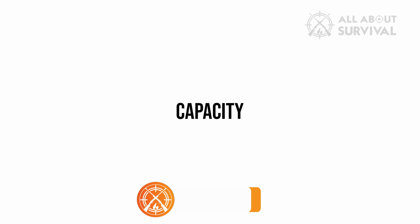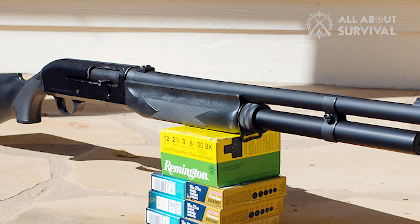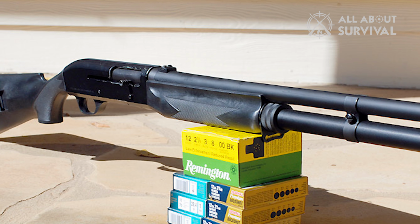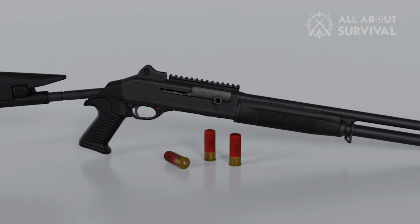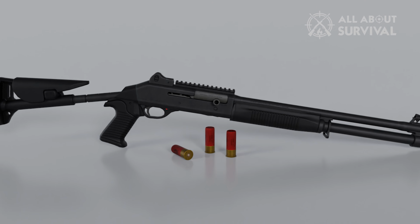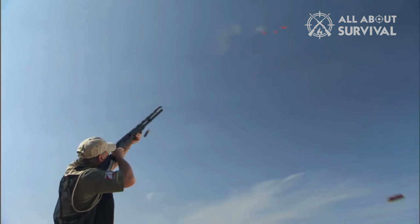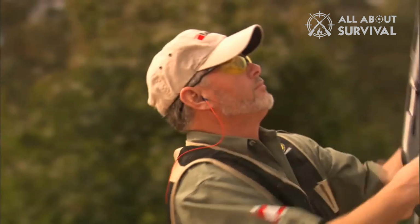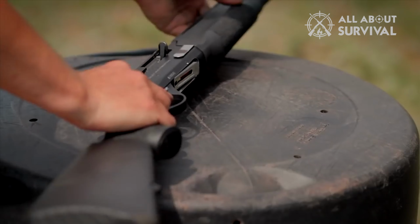Capacity. It's a tie. Both shotguns have the same capacity. Both the M2 and M4 have a capacity of 5+1 rounds. Regardless of what you choose, it gives you enough shots for any application. Again, you are able to shoot off all 5 in less than a second since it is a semi-automatic after all.